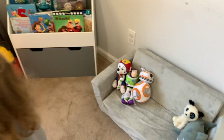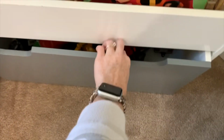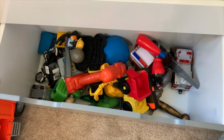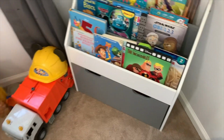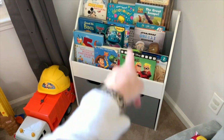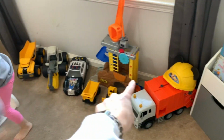Okay, so that's kind of his toy and book setup. I'm fairly certain he has more toys than just these, but I just went through quickly. They're playing in the background if you can't tell. But I went through quickly and grabbed out toys and books for him. I've got his big ones lined up here against the wall.